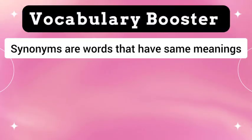Now let's improve your English vocabulary. Having a good vocabulary makes you a better speaker in English. I will provide you synonyms of some words in the passage. Synonyms are words that have same meanings. Learn and memorize them. First.